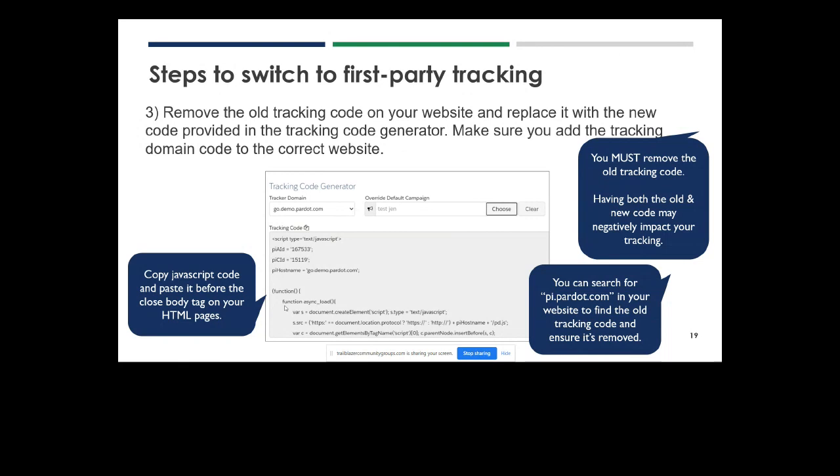Some of these large websites have had different people managing them, and maybe people did things different ways. You really want to make sure you're removing that old code. And when I asked Chris, how do I make sure that the old code is off? He said, if you can within the code, just search for pi.pardot.com. You should be able to identify all of the old tracking code to help you ensure that it gets removed.